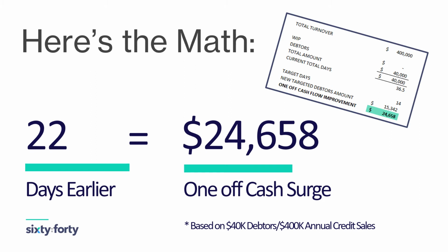So say your debtors are $40,000 and your annual credit sales are $400,000. Reducing your accounts receivable days from, say, an average of 36.5 days down to 14 days on this $40,000 that you would otherwise be owed actually results in an immediate cash impact of just shy of $25,000. And that means that in future, you're only carrying around $15,000 in debtors.